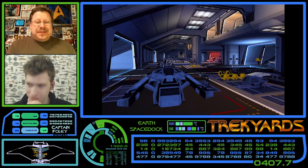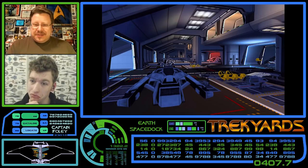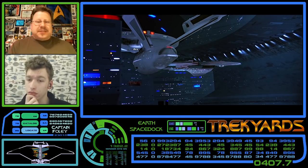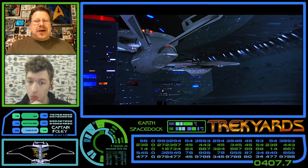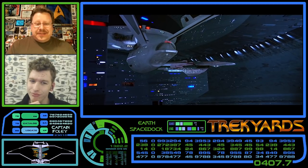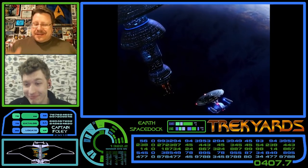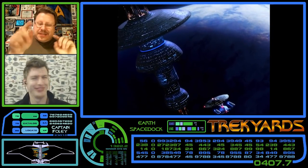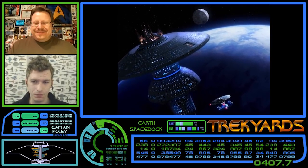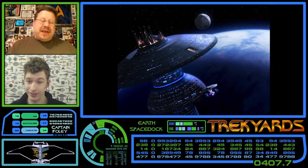285 work bees, 384 travel pods, 69 aquatic shuttles, 333 light shuttles, 600 standard shuttles, 120 heavy shuttles, 600 cargo shuttles, 90 assault shuttles, 90 killer bees, and not the ones that buzz around and sting you, 90 light fighter craft, 90 standard fighters, and finally 12 heavy fighters.